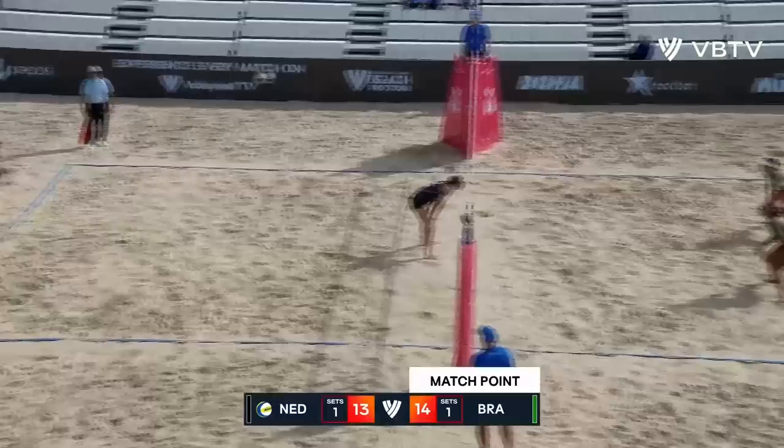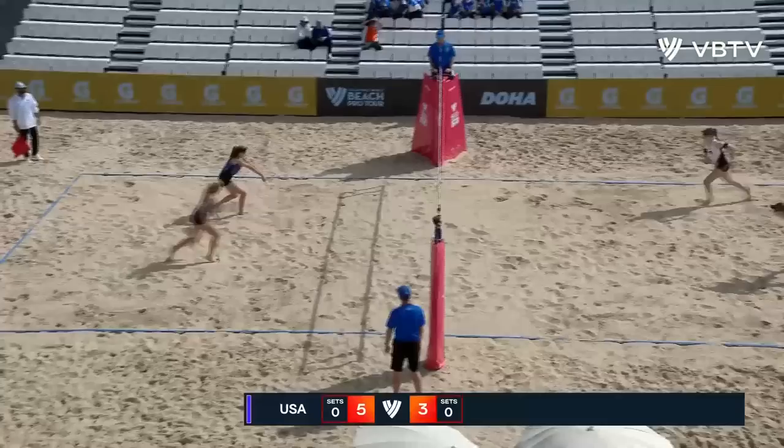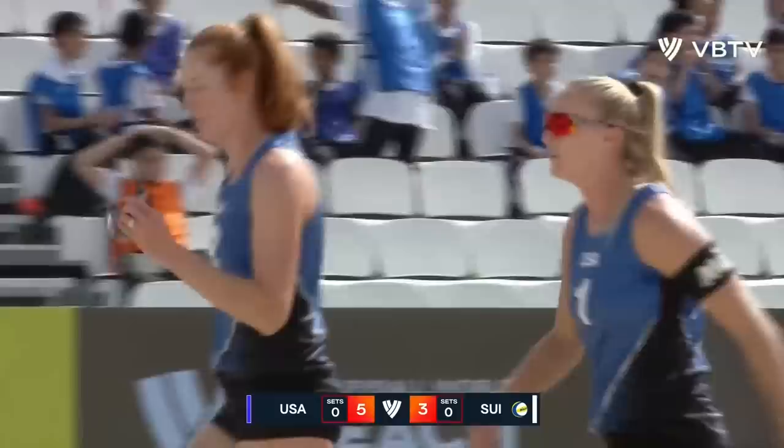13-14, last match point at this stage for the Brazilians. Oh, and stopped again by the Netherlands. Ching has a look, sees it open, wins the line, and finds the ace for the US. Wonderful ace.